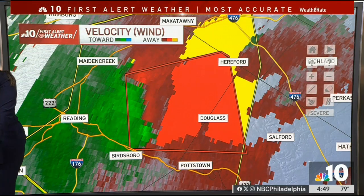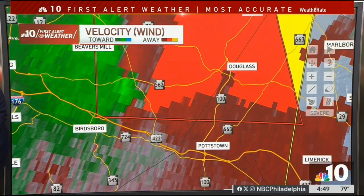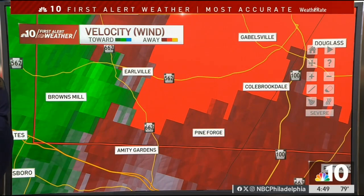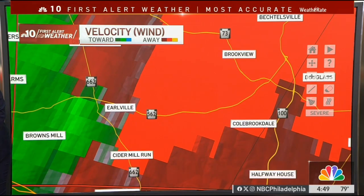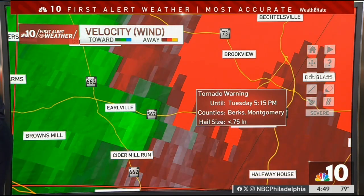So one thing that we like to look at, and it's showing up, we look at velocity mode. This tracks the rotation potentially of what we're seeing. When we look at this, take a look at this, Brown Mill, Earlville, Amity Gardens. This is tracking to the east around 30 miles per hour. Let me double check how fast this is tracking. It looks like this is tracking at east at 20 miles per hour. So what we're going to do is update our tracking tool so we can give you down to the minute information and look at some of our neighborhoods here.